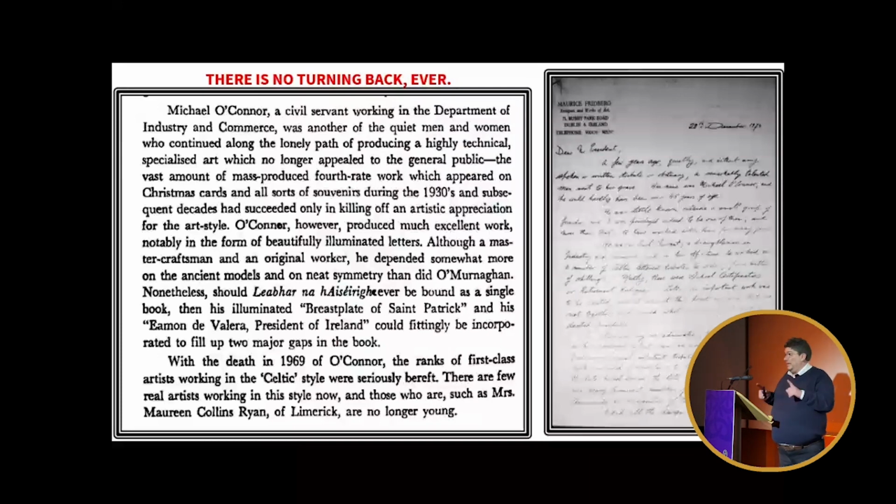And I'm going to explain that. Okay, now let's go first to the letter. There were a number of letters, back and forwards between a man called Maurice Friedberg and my father, because in 1969, when O'Connor died, his wife had given these pieces to Friedberg and my father, Stephen Rynne, and had asked them to do something with them. She didn't know what to do, obviously.